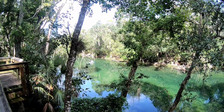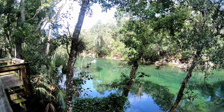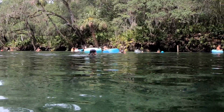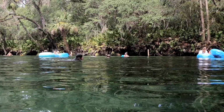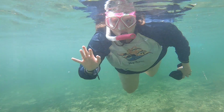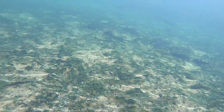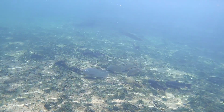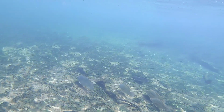As we make our way down to the water, many species of native fish can be seen in this crystal clear water. When you first submerge yourself, the cold water can be a shock to your system. There is such an abundance of fish everywhere around you.